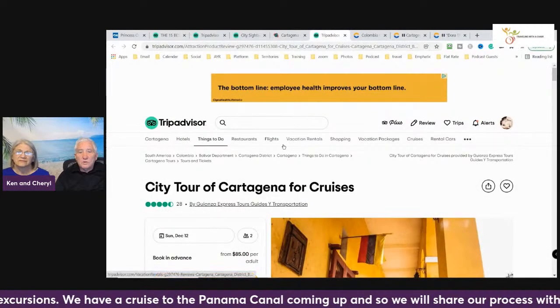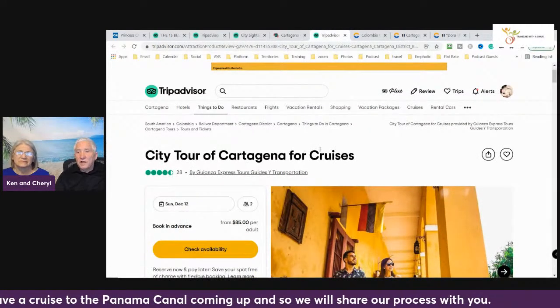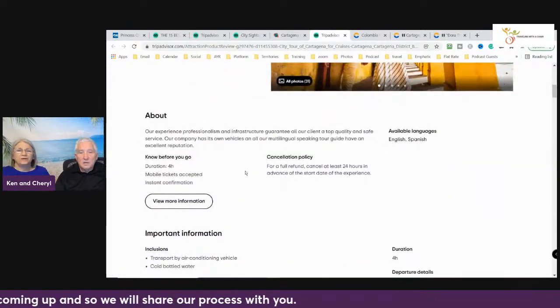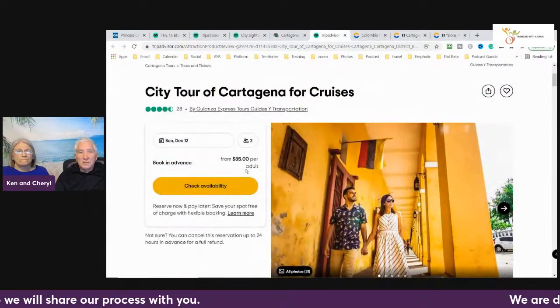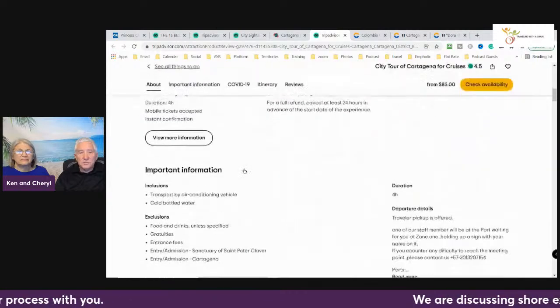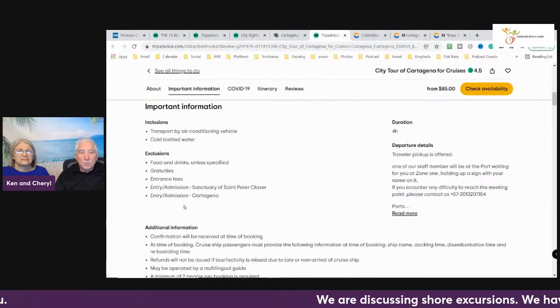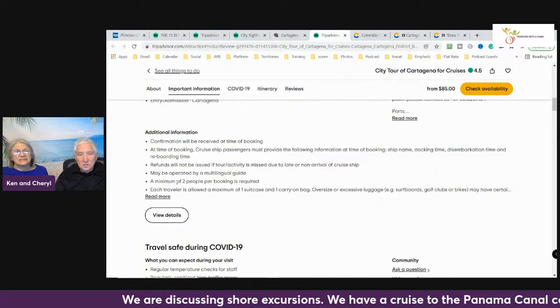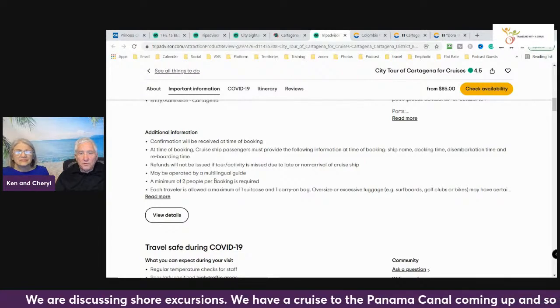I did find another one here, the City Tour of Cartagena for cruises, a different company. It is $85 a person. But what it does say is, let's see, you have to have 2 people per booking.